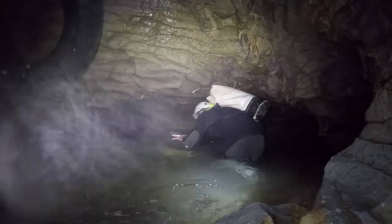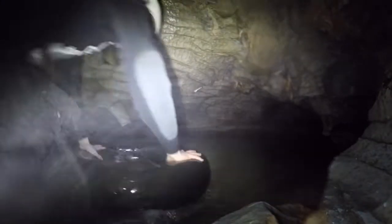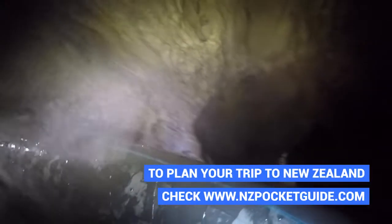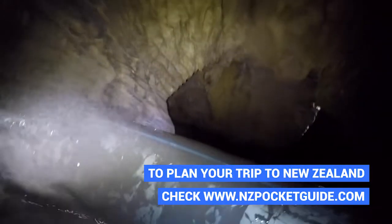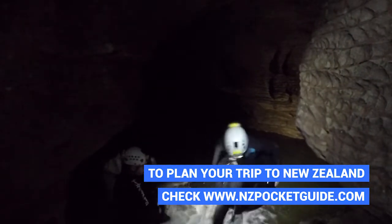By this point, we've had a lot of time floating in the tubes, and although we've done a lot of paddling and a lot of scrambling over rocks and rapids, you can only imagine what it must have been like to discover these caves all those many years ago.